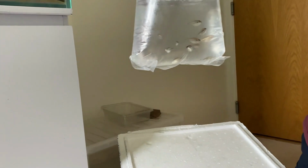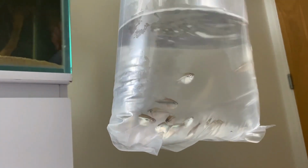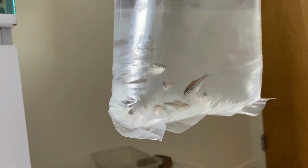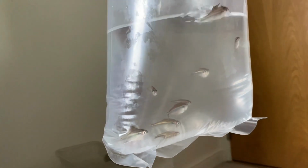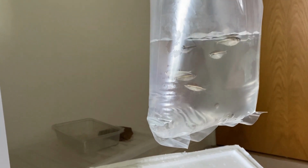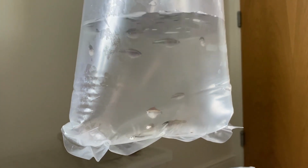these are also black neon tetras. But if I go to my local Maidenhead aquatic store and I try to buy the same size black neon tetras, I will have to pay at least £3 each, actually more than £3 each for this size fish. And here I paid, I think, only £1.50 for each of these fish, which is a great price. It's literally half the price of what I would pay in a local fish store.